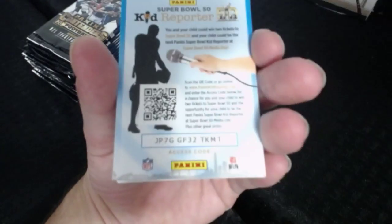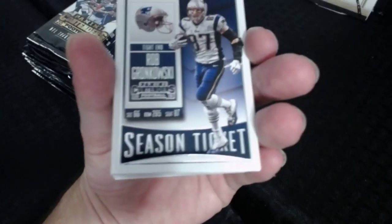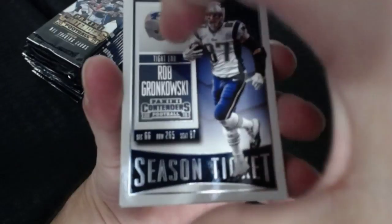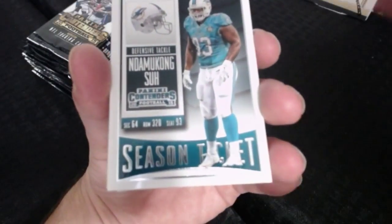Chat going to a Giants fan. Not even here. I ain't seen him in the room yet. It's hit number two from your kid reporter. Four packs in, got two hits. All right, Gronk will start us, then Eric Decker. For the Jets, Donkey Kong.